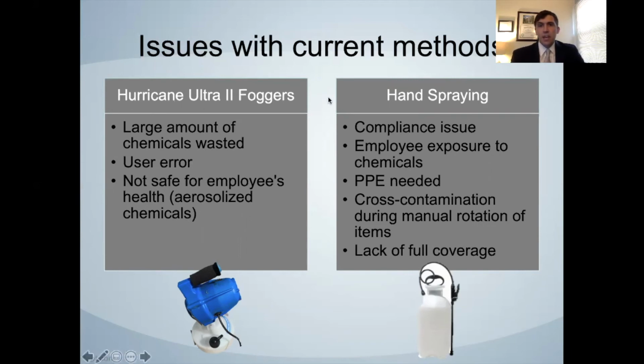Hand spraying, you can have compliance issues, whether they do it or whether they don't. The employees' exposure to chemicals, again, respiratory and on their skin. PPE must be used or needs to be used. And there could also be cross-contamination during manually rotating the items to try to get full coverage. And again, the study showed that there was a lack of full coverage when using the hand sprayer.